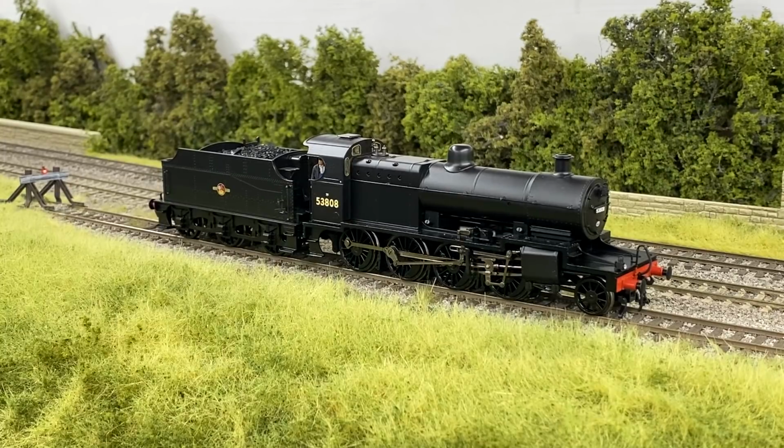Right, now we've run through the sound functions. I'm going to take 53808 out onto the track and couple it up to a rake of coal wagons.